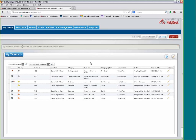You'll notice the marquee: phones are down, please do not submit tickets for phone issues. A lot of times when you allow a user to go online, you want to alert them, hey, we know the phones are down, please don't submit tickets for phones. The last thing you want are 25 tickets for a phone issue that you already know about. And so it takes you a couple of seconds to change that if you'd like.